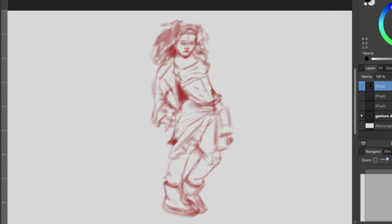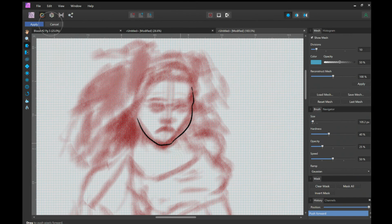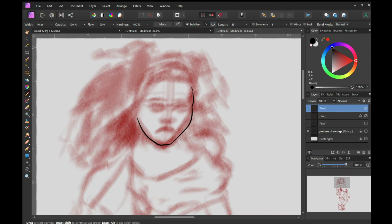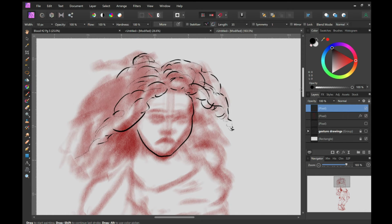But so that's the end of my sketch phase. I'm about to get into inking now. So this is the underdrawing, or whatever you want to call it. The sketch. And now I'm just inking it, which is obviously a longer process than the pencil drawing.